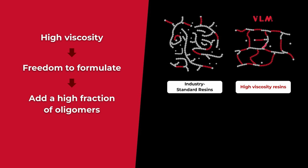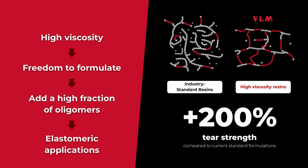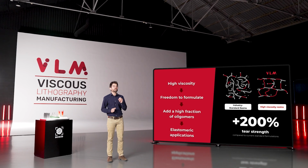A second strategy to improve performance is using high molecular weight ingredients for better elastomeric applications. Low viscosity formulations are mostly composed of monomers that, when polymerized, create a high number of branched short chains, resulting in a more brittle polymer backbone and poor elastomeric behavior. In contrast, without viscosity limitations, VLM resins can include a high fraction of oligomers. When the light is shone, a loosely cross-linked polymer network is obtained.